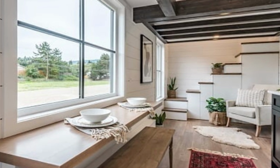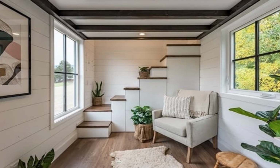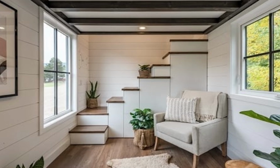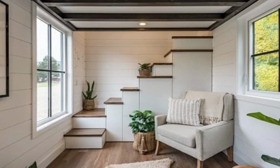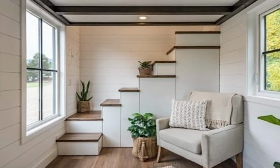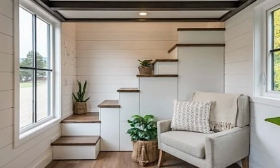Step inside, and you're welcomed by an inviting living space. Natural light floods the area through large windows, creating an open and breathable atmosphere. A plush armchair sits in the corner, perfect for reading and relaxation, while the cleverly designed staircase offers built-in storage, maximizing every inch of this compact home. The exposed wooden beams add a touch of rustic charm, making this space feel both warm and modern.